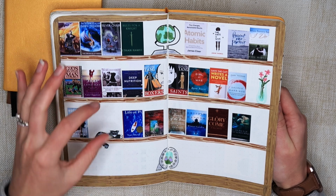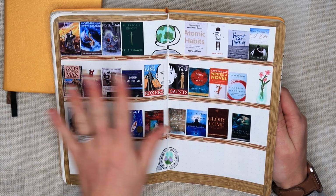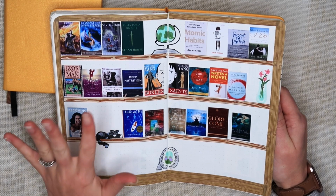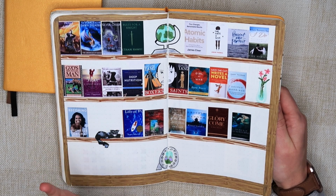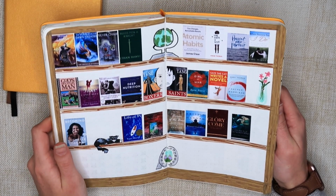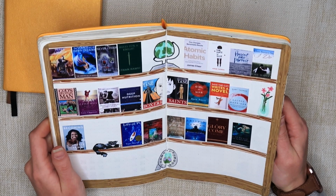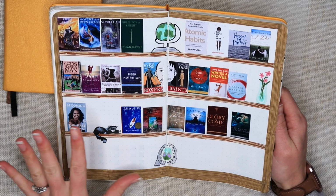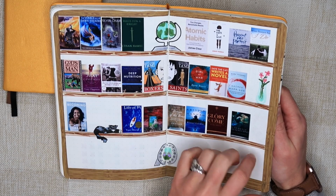I absolutely adore this way of visualizing my book tracker. I love printing out the little photos and having them all and then organizing them on this little bookshelf as I read them. I think it is such a precious way of keeping track of your reading, and there's just something about seeing the actual cover. It's like having the real bookshelf, and so I just love that, and I'm definitely going to be doing a version of this in 2020 with the book covers.